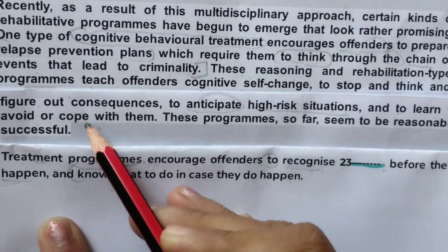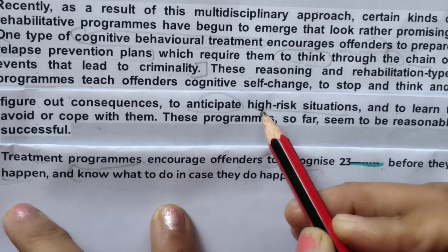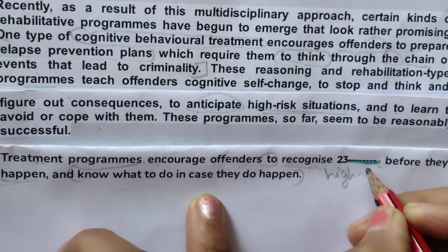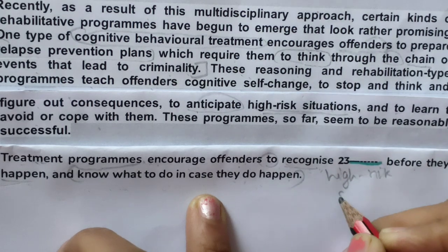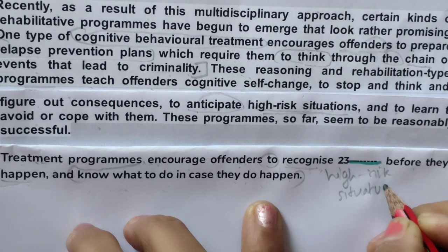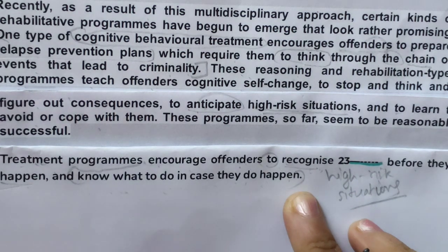So to cope with them means this. Okay, so we will write here high risk situations will come here, and same high risk situations. Same style you have to write, whatever style they have given. Situations.